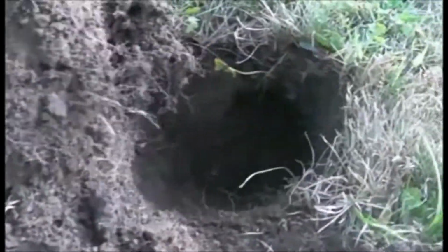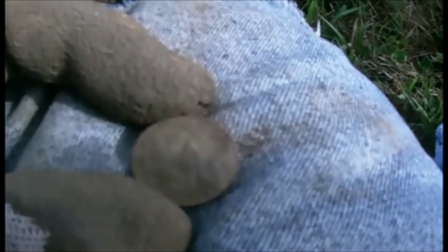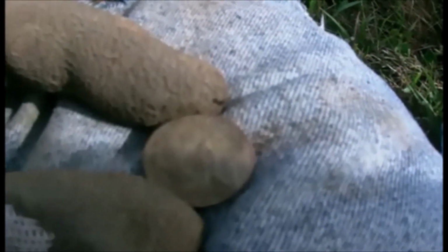I've been digging at this one for 5 or 6 minutes. Got a penny out, and I was still getting a signal. So I dug back into the side of the hole, and I got a 59. Oh, wait a minute. Yeah, I think it's a 59 Jefferson. I don't know, maybe it's a 39. I'll clean it up.